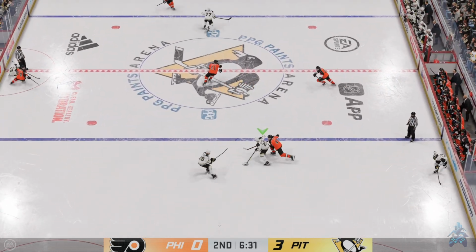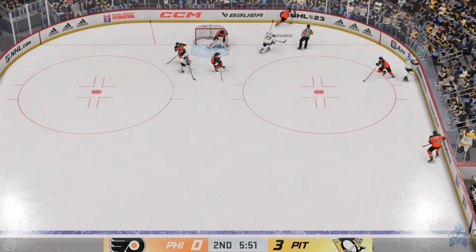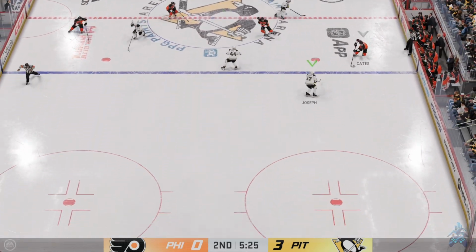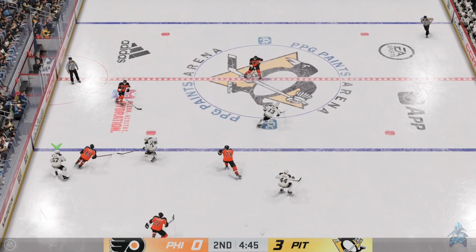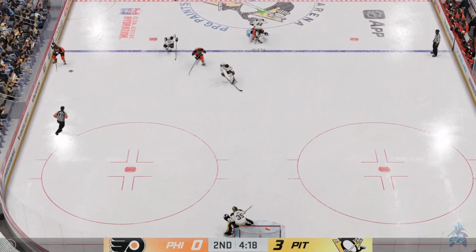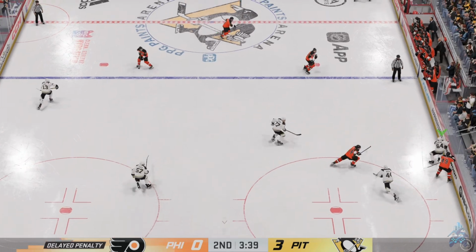Scooped up along the wall by Kulikov. And now he angles it across to Zucker. Slides the puck down low. Philadelphia's got it in their own zone. Cutting to the slot. The Penguins take possession in the defensive end. Takes it and looks ahead. Good stand-up hit on the play. And he's tripped up on the play. Referee's hand goes up here.